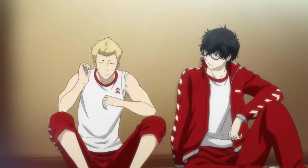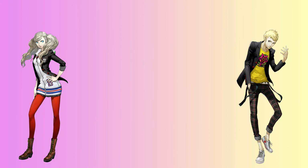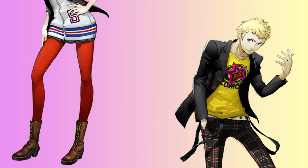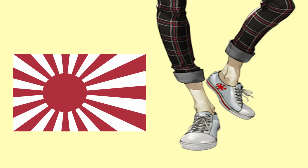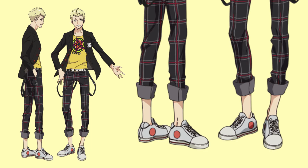Neither of them are wearing the correct shirts, both are wearing extra bright colours, Ryuji through his shirt and Ann through her tights, and neither are wearing the correct shoes. Speaking of Ryuji's shoes, the usage of the rising sun flag as a logo on them aroused controversy in South Korea, where the flag is still seen as an offensive symbol, and was removed from the Korean version of the game as well as, seemingly, the anime.